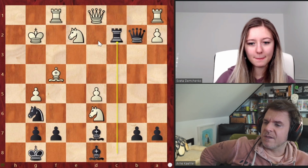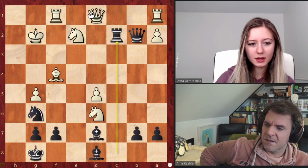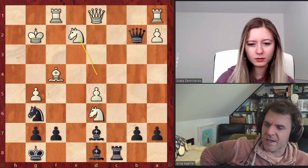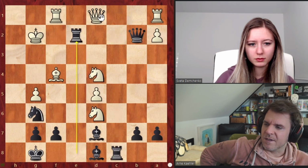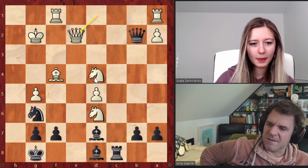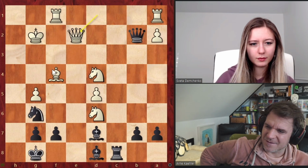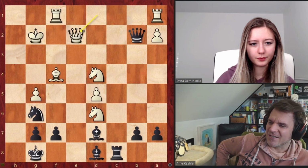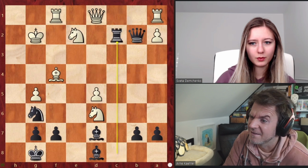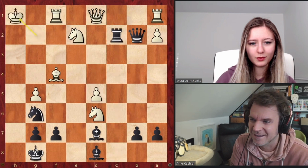Okay. What happens if the queen takes, though? Queen takes on e2. The rook on e2, instead of the knight. Oh, then we just win the knight. Okay, then we take the knight. Yeah, and we win the bishop with check. That is what makes the difference. Gotcha. Oh, that's very nice. Or is it even? My God, it's complicated.